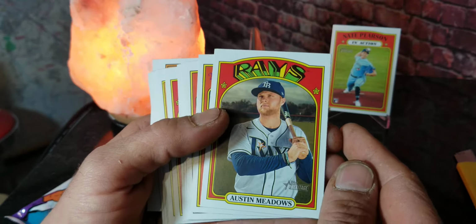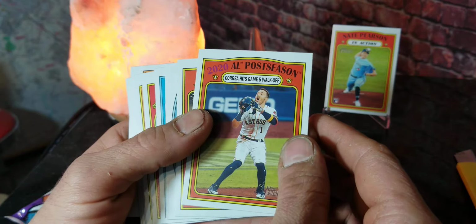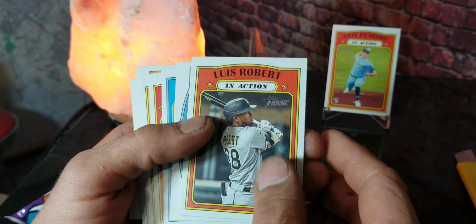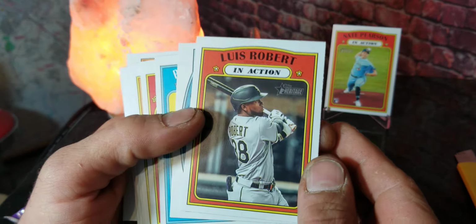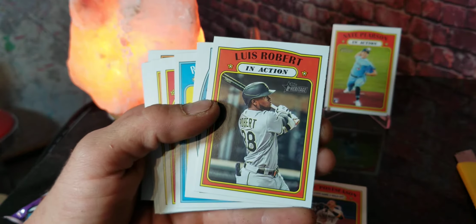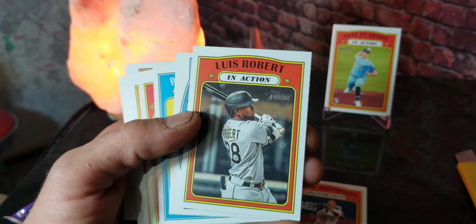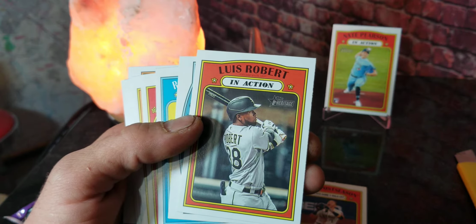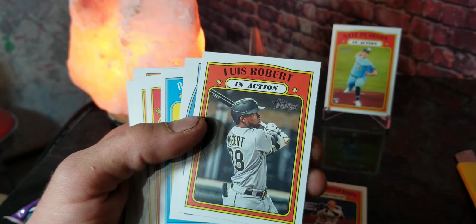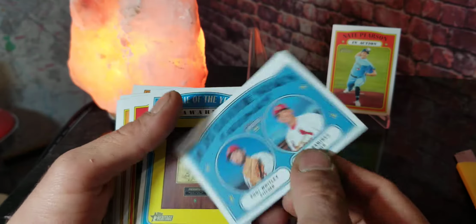We got Austin Meadows. We have a postseason card. That's pretty cool. Luis Robert in action, guys. That's pretty cool right there. And a lot of people have been asking about the 2021 cards that's throwing Luis Robert in there as his rookie card. Well, apparently what it is, you have to have so many games played before you can be eligible not to have an RC on your card, something like that.